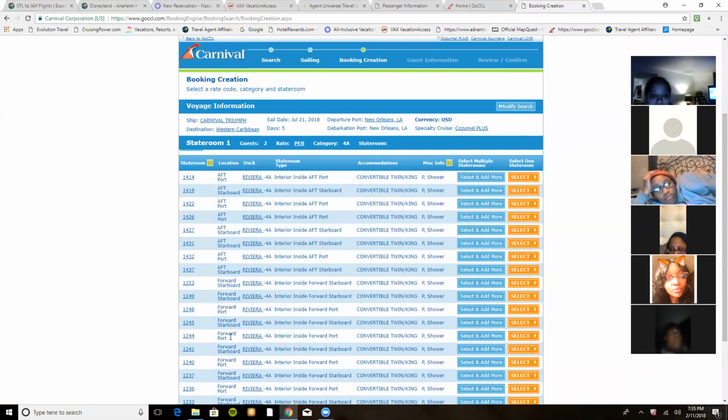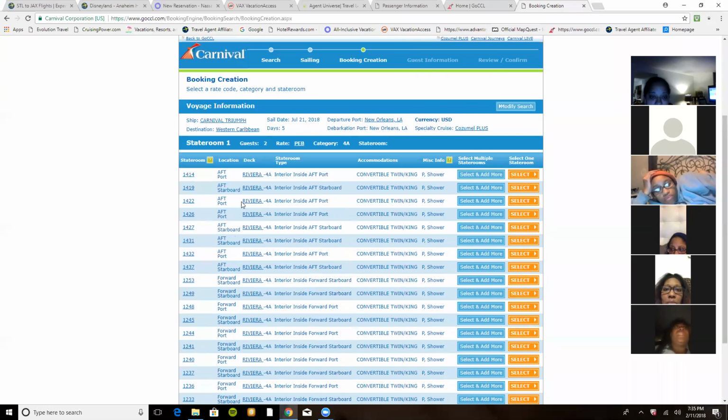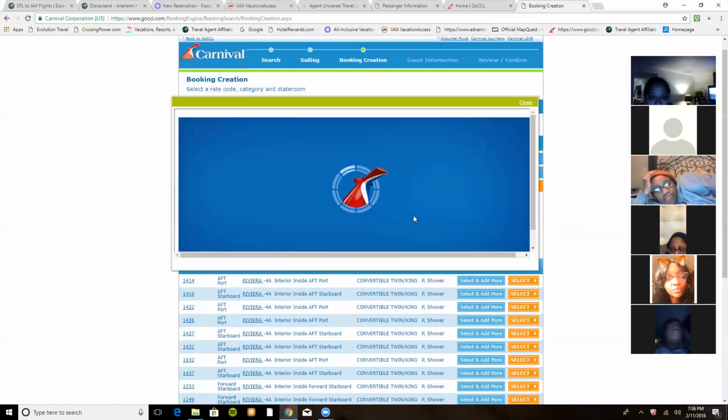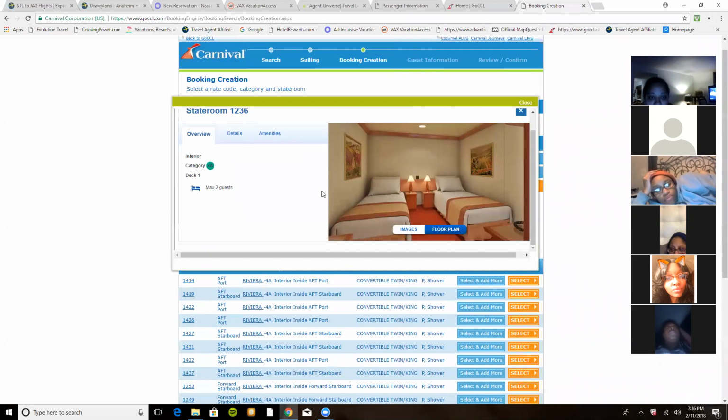So here's your rooms. You see this starboard? That's the water side. Port, that's going to be your port side when you get to ports. It wouldn't really matter for an interior room. It's just telling you where it is on the ship. So if you want to see these rooms and what they look like, you can click on the number. This will come up and show you what the room looks like. This always takes forever. So this is what the room looks like.